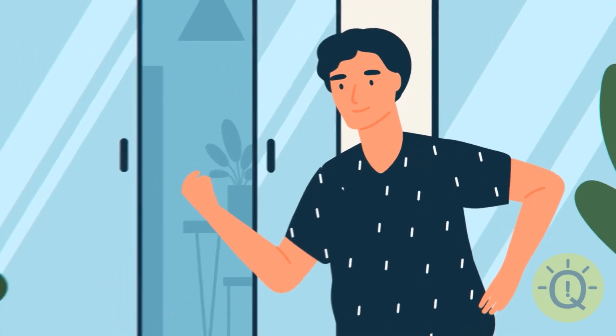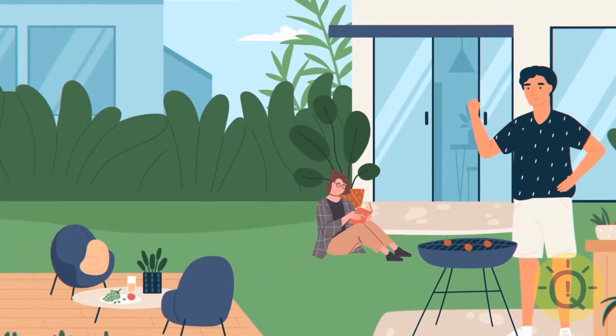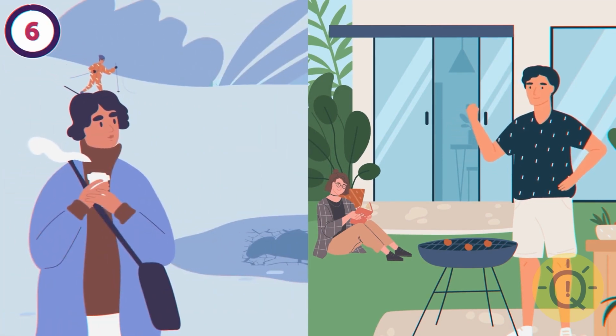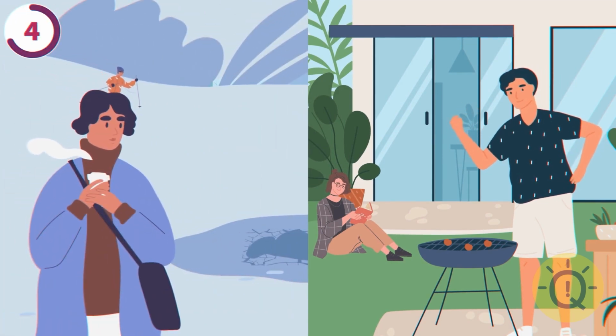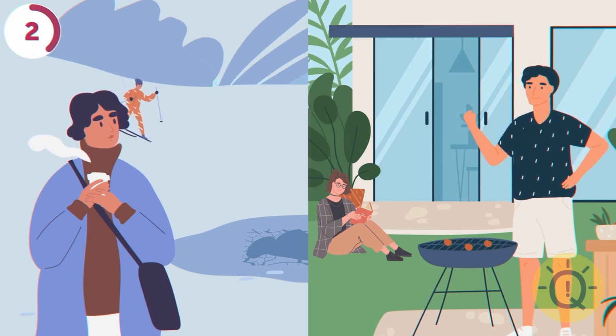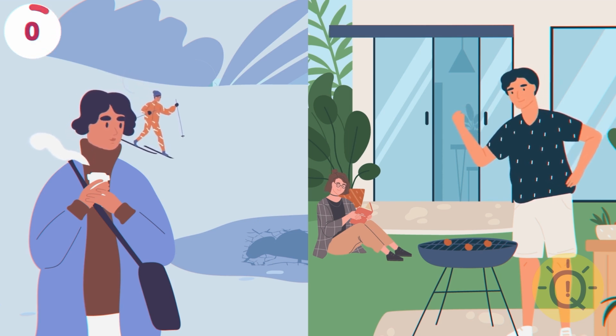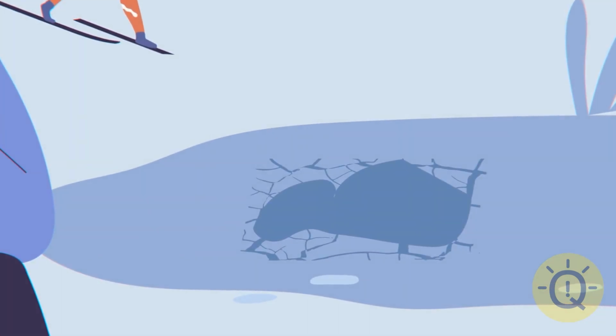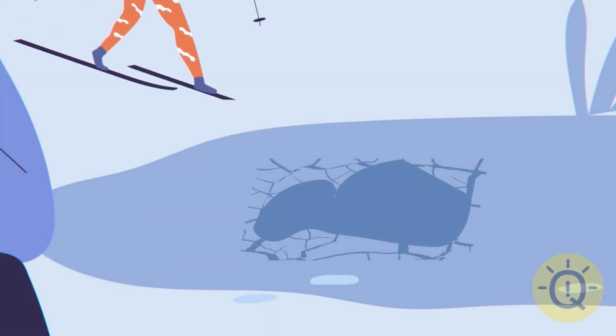Sabrina and her son went to the mountains to spend the day sliding. Adam is barbecuing in the backyard while watching his daughter. Who's not watching their child properly? Sabrina. Her son is sliding right into a big hole in the ice.